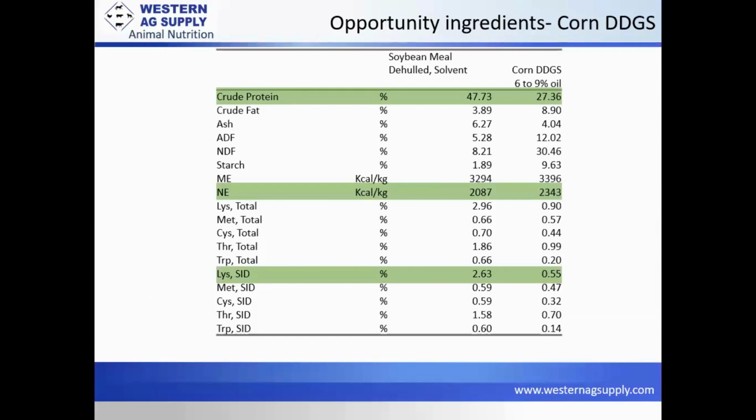According to NRC, corn DDGS has a crude protein of 27%, and an NE of about 2343, higher than soy, and this can be attributed to the higher starch and fat content. Digestible lysine is low at 0.55 compared to 2.63 of soy.